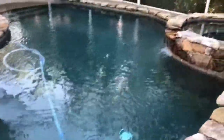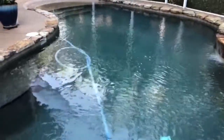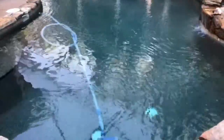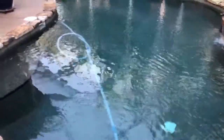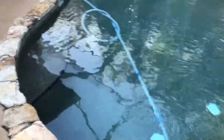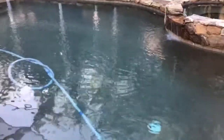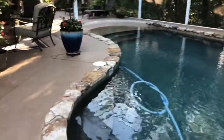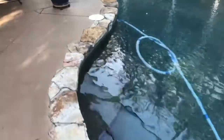I mean, it's not massive, but it's not like a lap pool either. It looks like a good size to me. I guess it depends on what your activity plan is in here. If you need to be swimming laps because you're training for a triathlon, I don't know if this is the pool for you, but if you have a couple of kids who are going to be running around and acting like maniacs, I think they can absolutely do that in this pool. And here is a little shelf or seat.